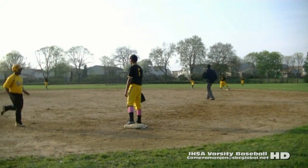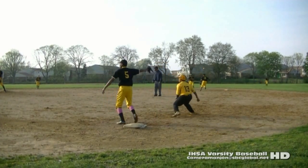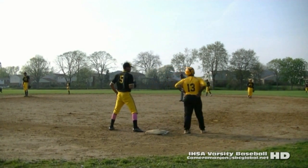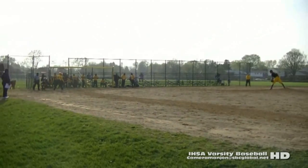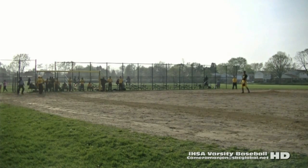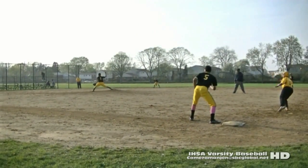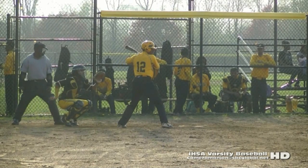Make a turn. Swings at a high pitch over his head and gets it into short left field. Go! Short lead at first. Pitches up high, ball one. Get some more.